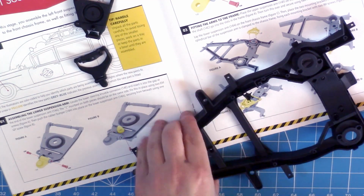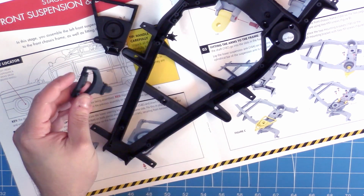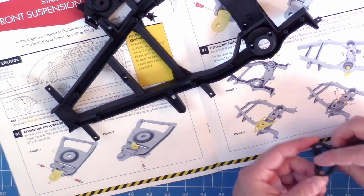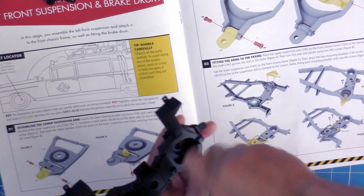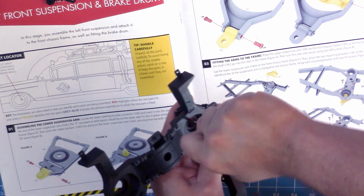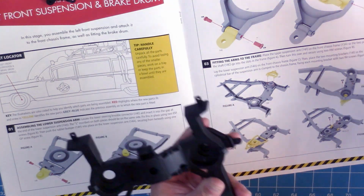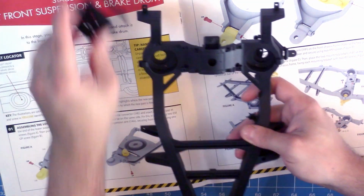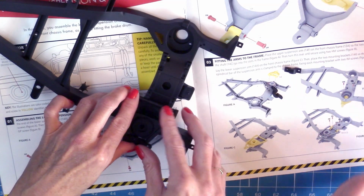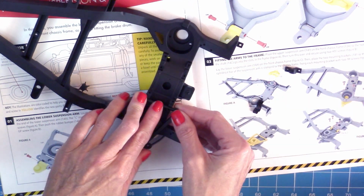Fitting the arms to the frame. Place the upper suspension on the front chassis frame, which is the one I just did. And that goes right here. Oh, and then the lower one goes on the other side. There. Okay. Now this one, apparently, somehow, goes in there.